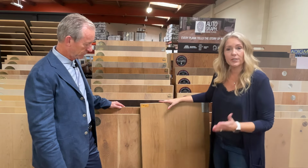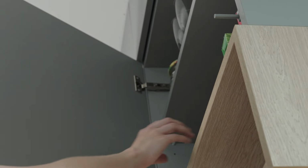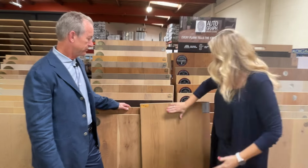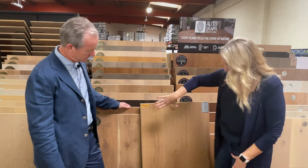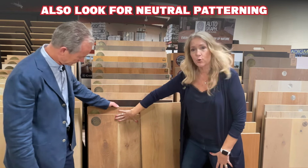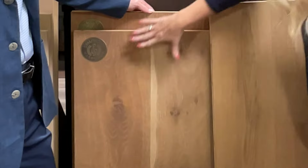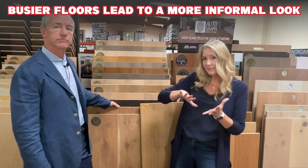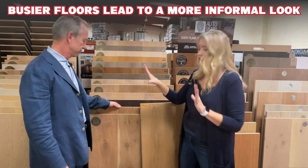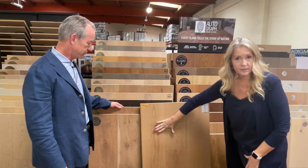Obviously, you have to consider what you already have in your house. Maybe your cabinetry is specific. Maybe it's gray, maybe it's black, maybe it's white. Something neutral like this can go with everything. The neutrality of this one is also in the patterning. These are both white oak floors. This one has more grain, more texture, it has some knots. That's something to consider. When the floor gets busier, it kind of guides the style, it guides the look to a little bit more informal, whereas this can go with just about everything.